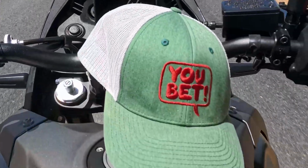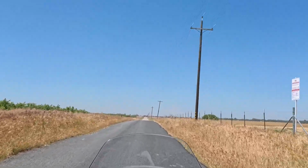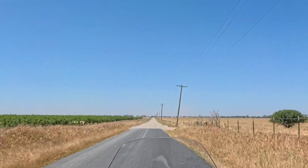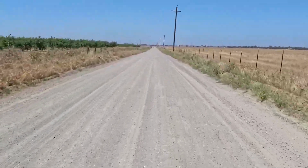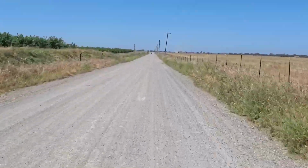Other than that, there's a ton of videos out there. I'm not going to give you guys anything enlightened, right? I'm not going to tell you anything different than a lot of the reviewers have had out there. But what I can tell you is this bike is an absolute weapon and a beast. It will do gravel roads, dirt roads, you name it.